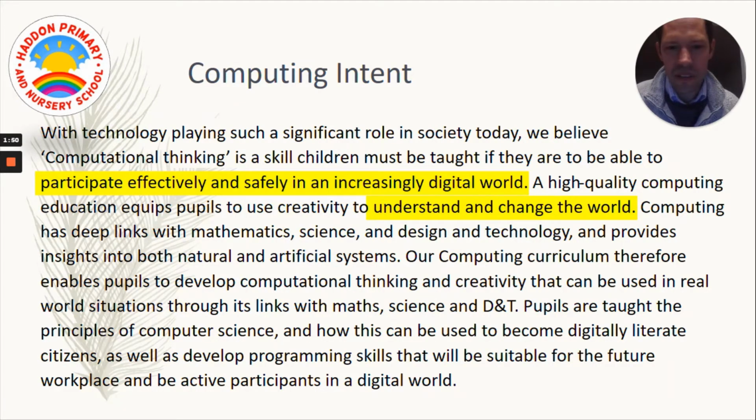They need to be able to understand and change the world. I think that's a goal for everyone, really, in education. But to use the computing that they take from here and on in their lives. Next, I'd like them to develop computational thinking and creativity, obviously, and to become digitally literate citizens so that they can work in the future workplace, so they don't get left behind. I think those are all strong things to work towards.